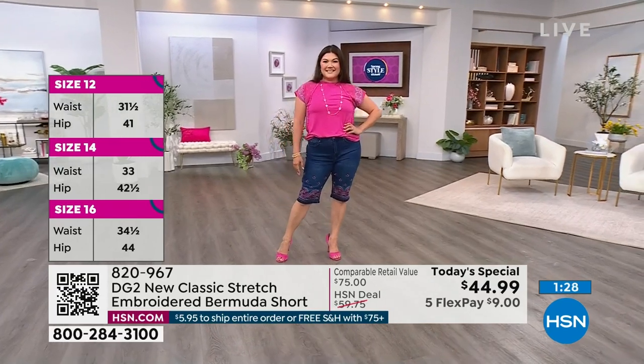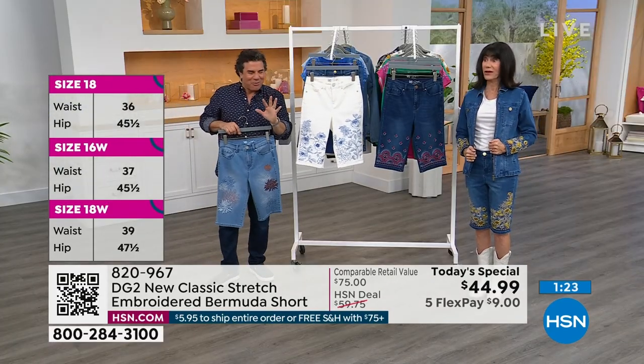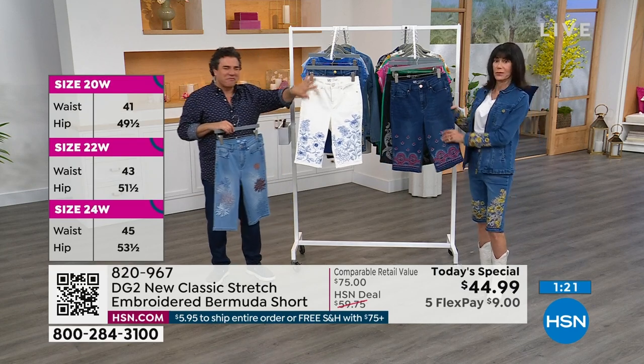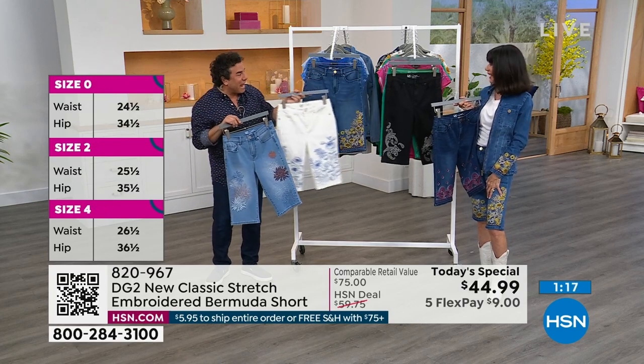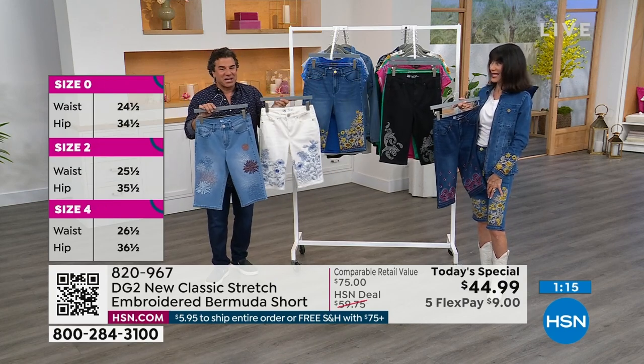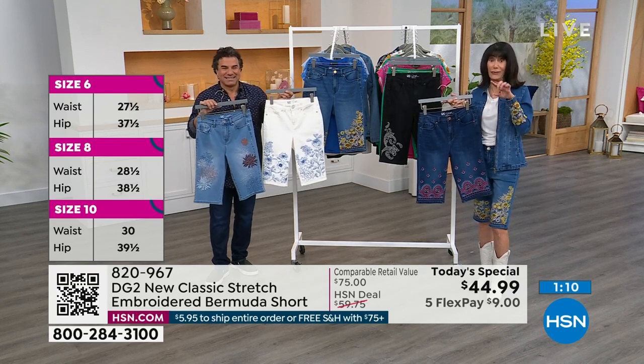And again, it's kind of like if you have a bunch of different style personalities, if one day you're boho, one day you're a little more glam, one day you're a little more earthy, one day you're very lady and polished, there's a Today's Special for everyone. And there's two tops and a jacket that go back to each and every one of the shorts. Yes, and we're going to be offering those to everyone in just a minute or so.